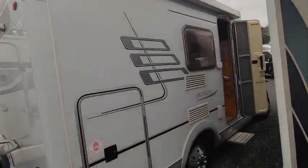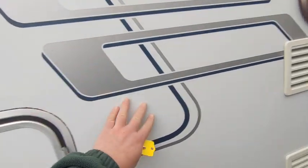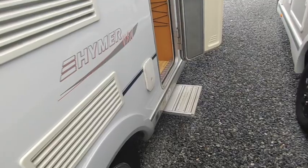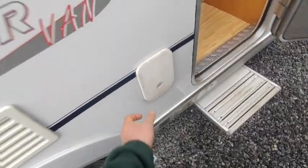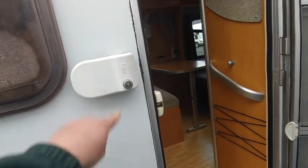Omni-Store wind out awning, vents for your three-way fridge freezer, graphics are all in nice condition, and the van overall has got a bit of a nice lustre to it considering its age. It's pretty good. Your main hookup goes there. On the roof there is a solar panel. There's an extra security locker door there as well. So you've got digital TV aerial, solar panel and aircon on the roof.